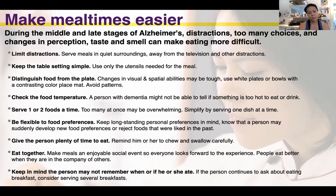And time is important. Chewing and swallowing can be easily forgotten. So encourage them to chew and swallow carefully, so it doesn't go down the wrong tube, right? A lot of people choke because of that.